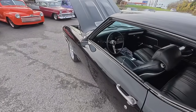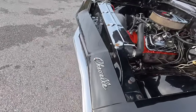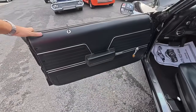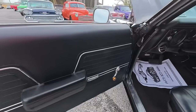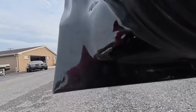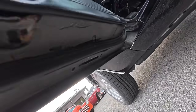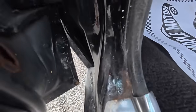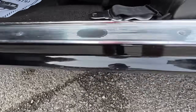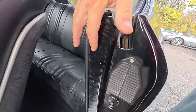All right, made it around the outside of this one. We'll go ahead and check out the interior. Door panel looks pretty good. See, the door has been fixed. Looks like that plate's been added too.